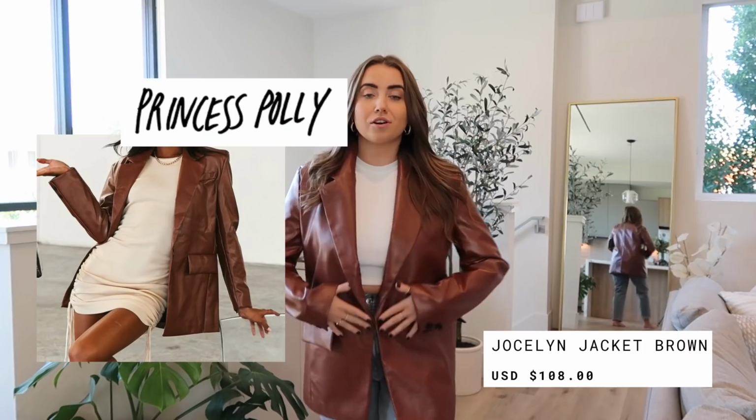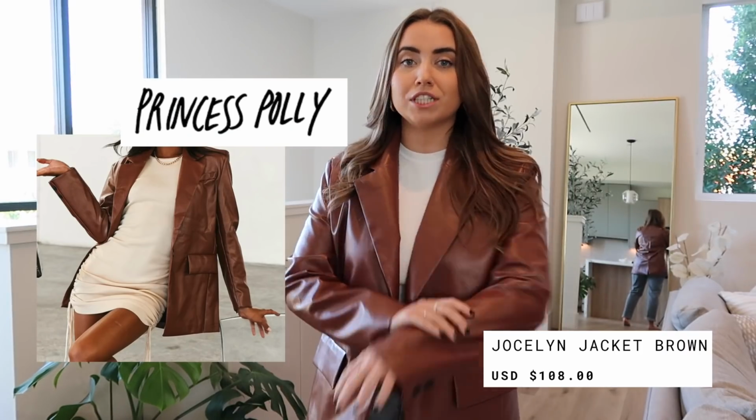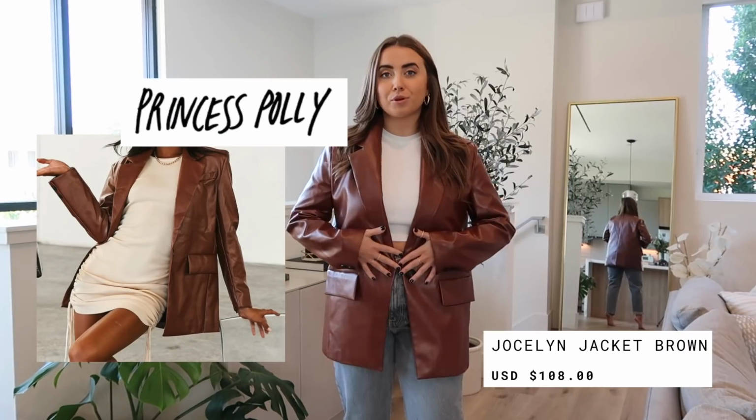Next up, this is kind of like a blazer fit, but it's more like a real jacket, I feel like, or maybe not, I don't know. It's oversized, it's really cute. It's not rigid, it's this kind of material. This is from Princess Polly.